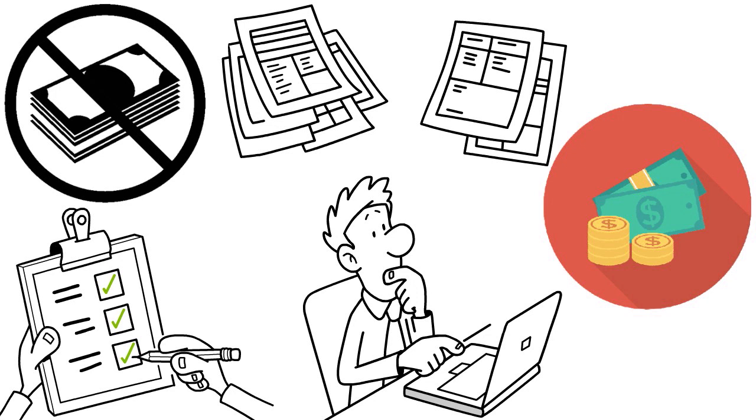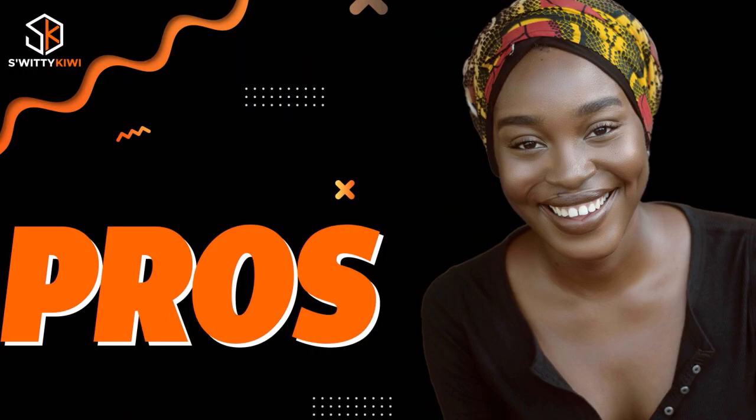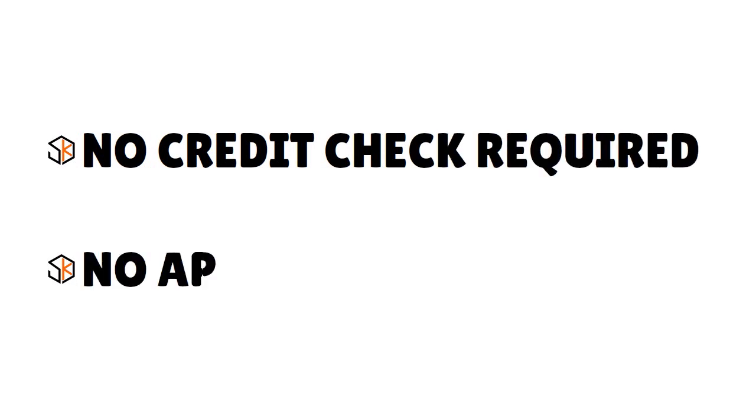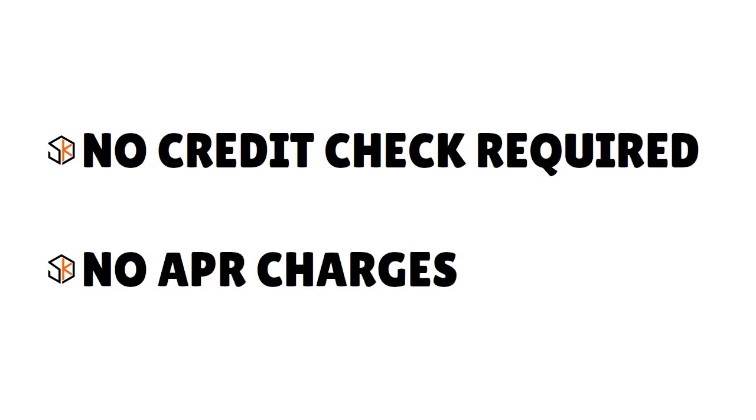So I want to quickly go through the pros and cons of this Tomo credit card. So here are the pros. No credit check is required. No APR charges. Okay, this is really important. And what I want to say here is just remember what I told you about the fee, right? You're paying the $3 every month. And so it is what it is.